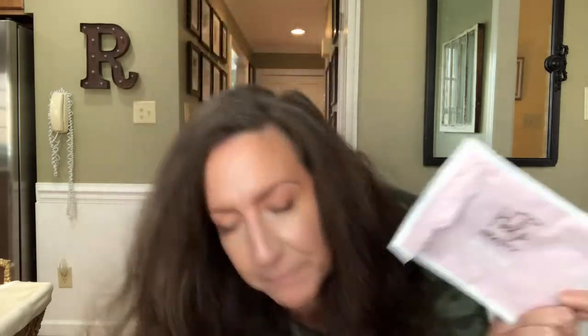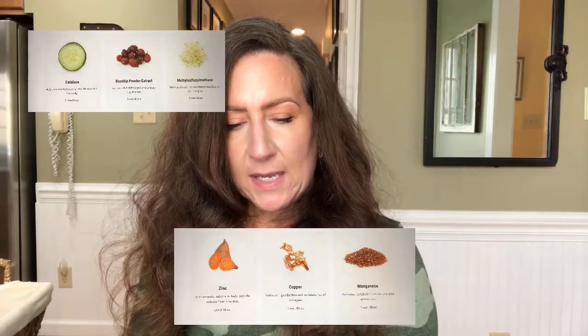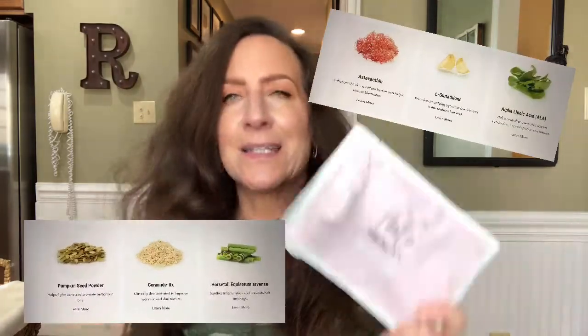Every month, I never fail to get my refill of hair, skin, and nails. This is from Halo Beauty, and it has a ton of great stuff in it. I'll put some screenshots of some of the great stuff that's in it, but basically it's just an excellent multivitamin with a focus on hair, skin, and nails, nutrients that support healthy growth of hair, skin, and nails. Also, this is the refill.